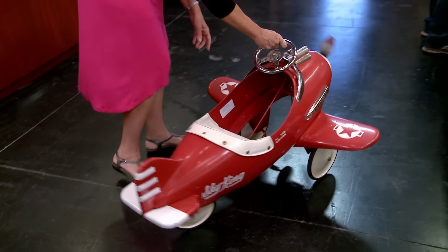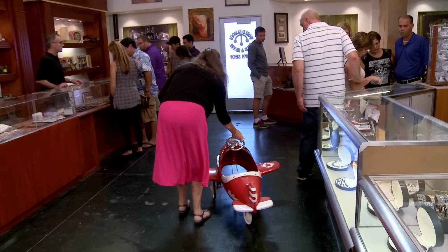I was pretty disappointed. I didn't know it was a repro, but I really think there's somebody out there who really, really wants this plane. Somebody's going to fall in love with this plane just like I did and want to buy it.